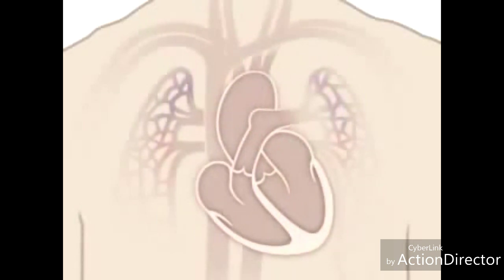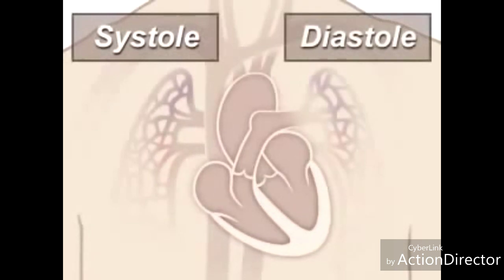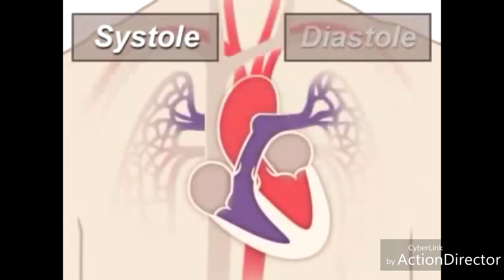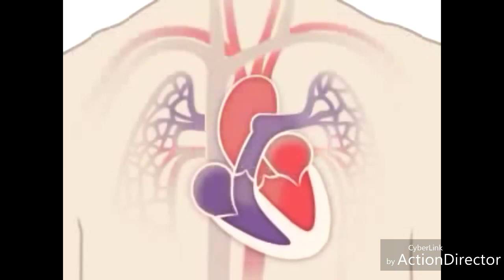A beating heart contracts and relaxes. Contraction is called systole, and relaxing is called diastole. During systole, your ventricles contract, forcing blood into the arteries going to your lungs and body, much like ketchup being forced out of a squeeze bottle. The right ventricle contracts a little bit before the left ventricle does. Your ventricles then relax during diastole and are filled with blood coming from the upper chambers, the left and right atria. Then the cycle starts over again.